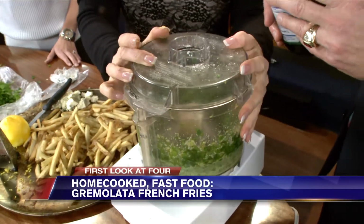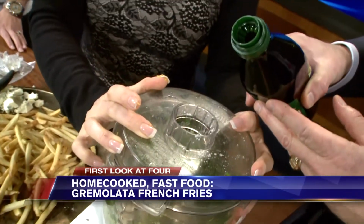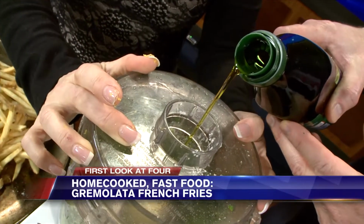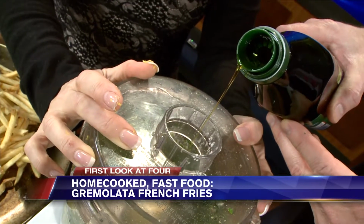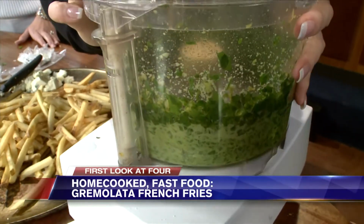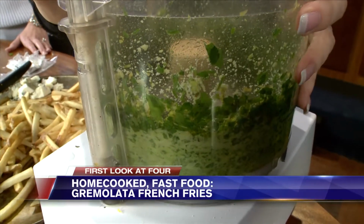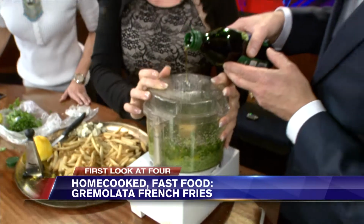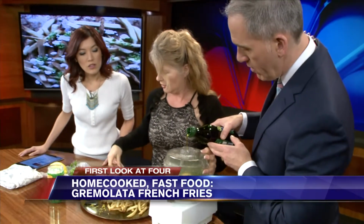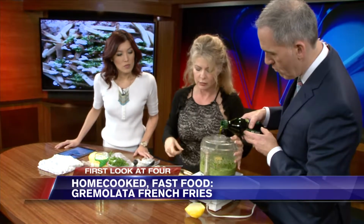And you can go ahead and pour just a little bit of olive oil in there, about a third of a cup. You just keep it, because we want it to have a kind of pouring effect when we put this on our French fries. Just drizzle them, you tell me when. Yeah, keep going. Plus, this is going to help really degrade some of this parsley in here. You get it in a pureed form. Keep going, because that's really too thick. It needs to pour.